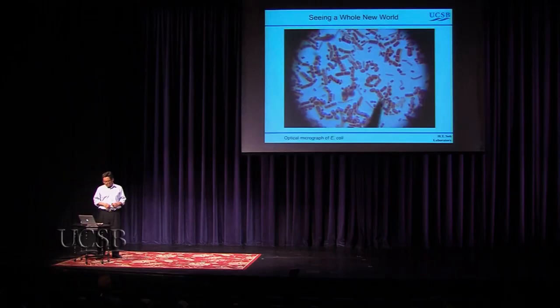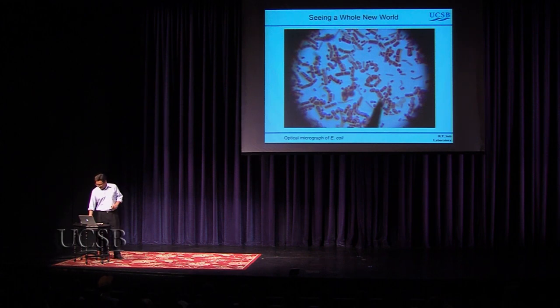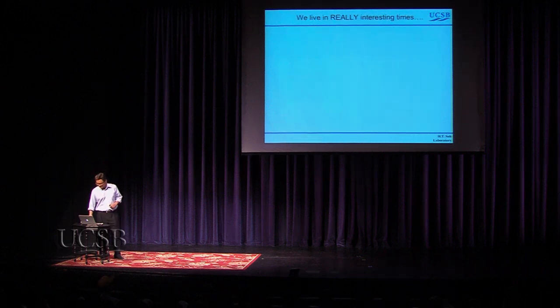That simple innovation in technology and engineering was not only profitable for him, but it gave the human race entry into a whole new world. We could see microorganisms that we couldn't see before. It is that sort of innovation in engineering that allowed us into this world. So this is an optical image of E. coli, obviously not the picture that he took, but from that point on, we could see microorganisms. So that was about 250 years ago.